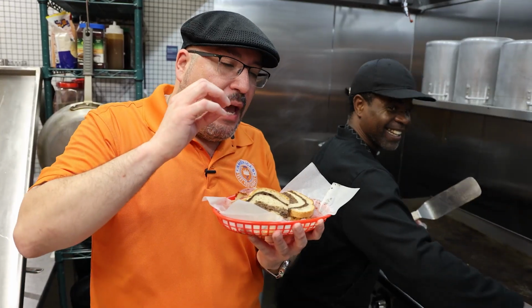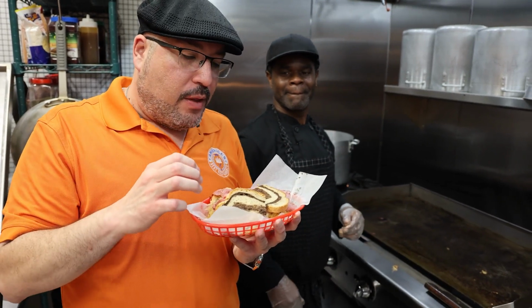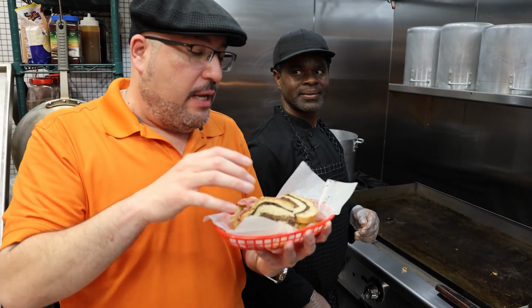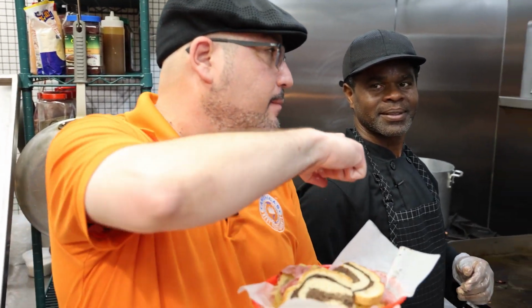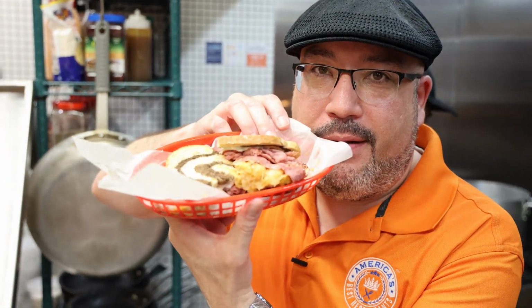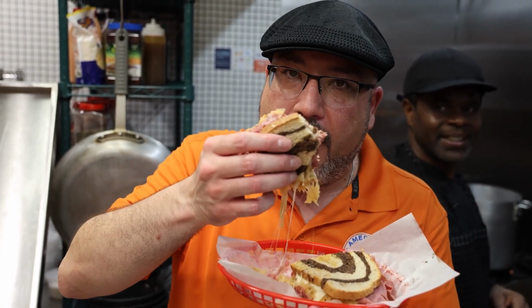Dude, and that meat is nice and tender, and nice and salty. Not overly salty, but that sauerkraut kind of cuts through it. It's a perfect blend, and it's nice and toasted, that marble rind. That's fire. That was so good. Look at this. Oh my God. Super hot, but so worth it.